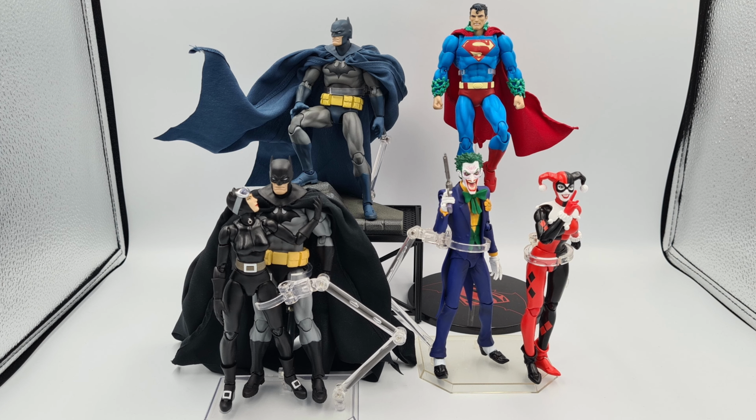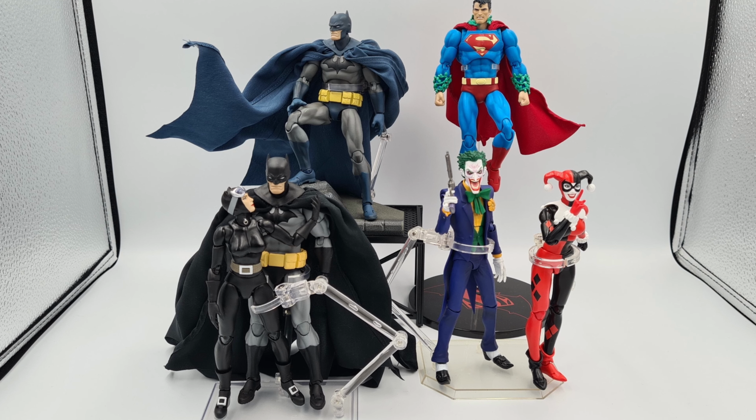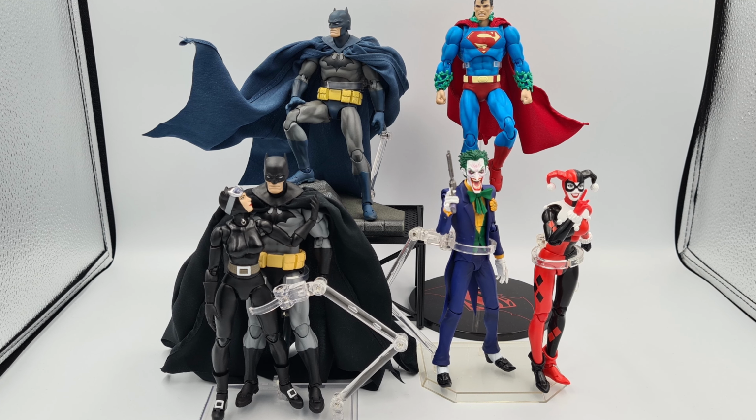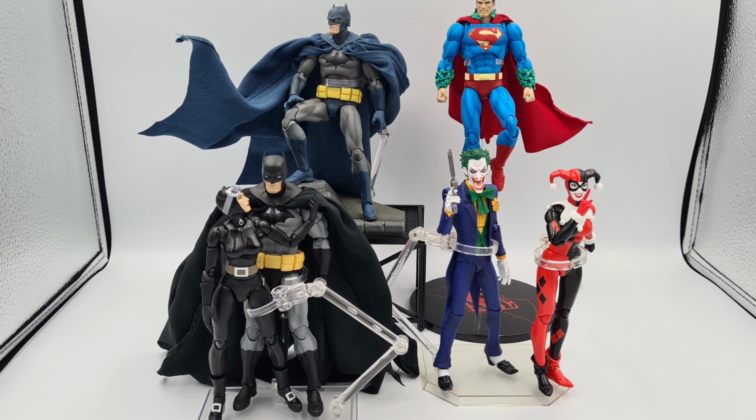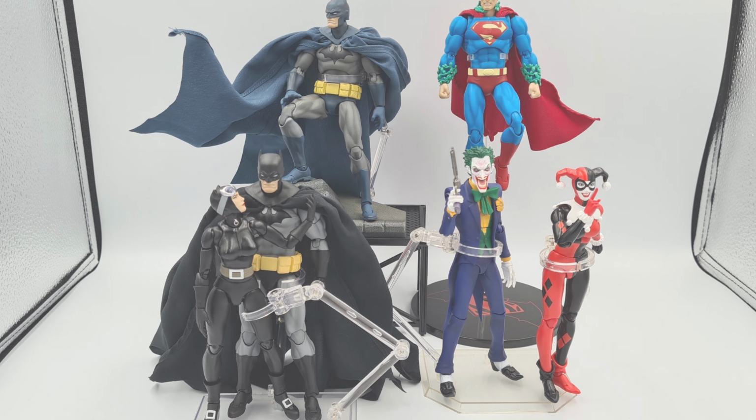Or maybe it's the posability of the action figure and all the options we get with additional heads, hands, and different parts. Whatever it is, Mafex has been doing an amazing job where the action figures just look like they should, and the gravity they have when displayed on the shelf is second to none in my opinion.